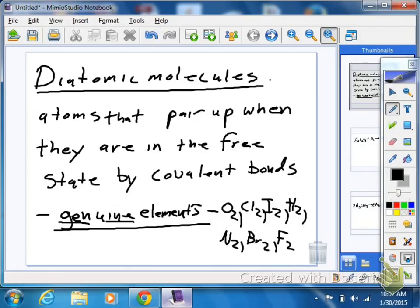Diatomic molecules are like pairs of shoes in your closet.